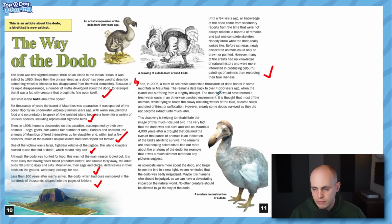There's that phrase from before. It is thought that most of the animals, while trying to reach the slowly receding waters of the lake, became stuck and died of thirst or suffocation. However, clearly some dodos survived, as they did not become extinct until much later. Guys, there's one word, or I guess a group of words with one keyword in here, that tells me that the scientists weren't 100% sure of what happened, that they're just maybe 80% or whatever, but they're not entirely sure. Which word or group of words is it? Pause the video and find it.